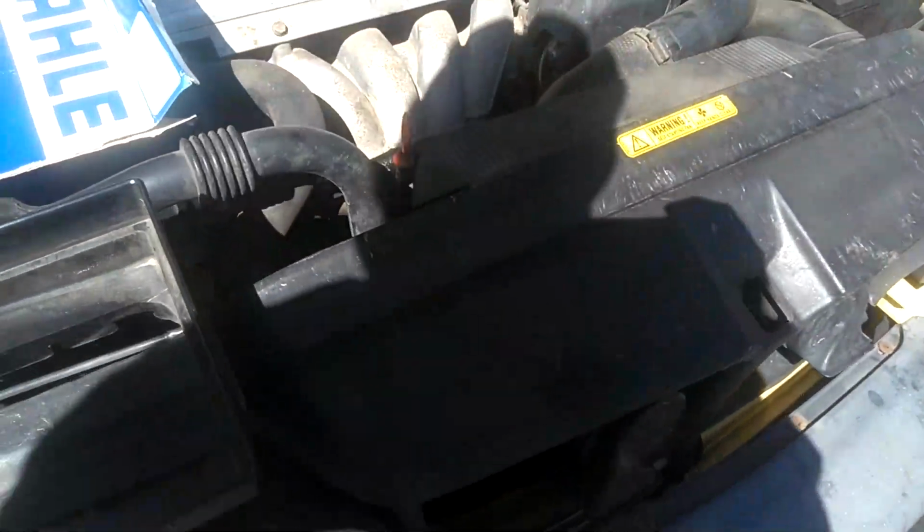Kicking off the Tinker Day. Finally going to put the cabin air filter in Lemonade. Airflow that way.